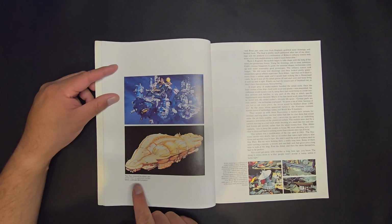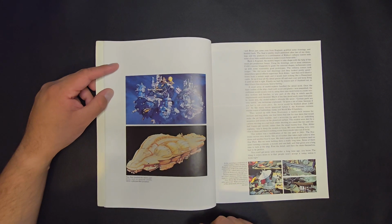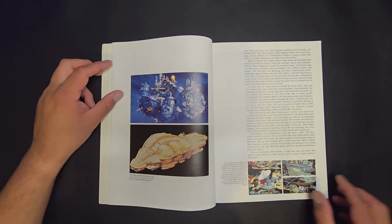This might be Chris Foss. I always get mixed up with these dudes. But anyway, I haven't read these in a while, so it's been quite a while since I saw these.